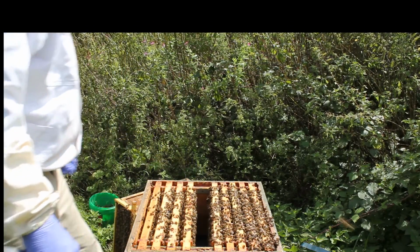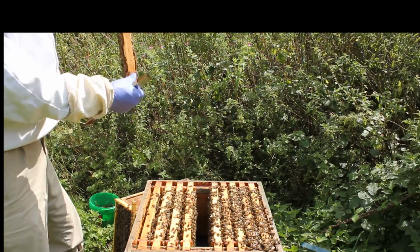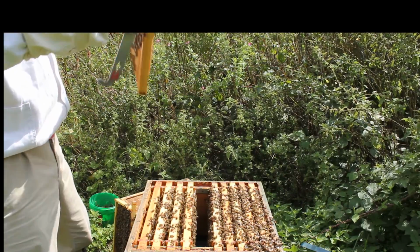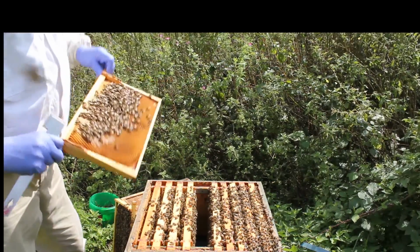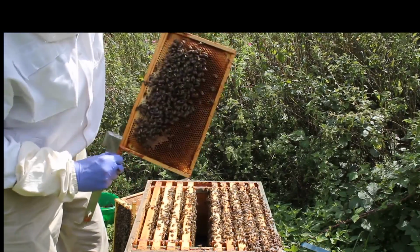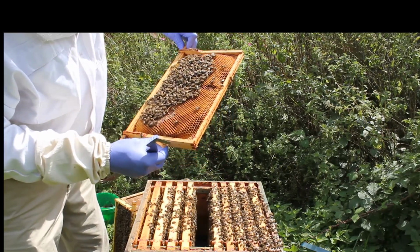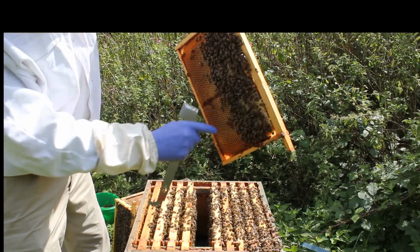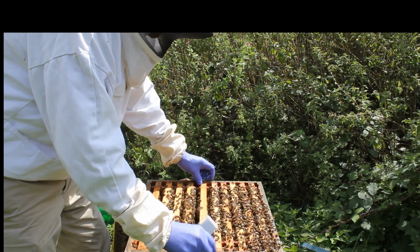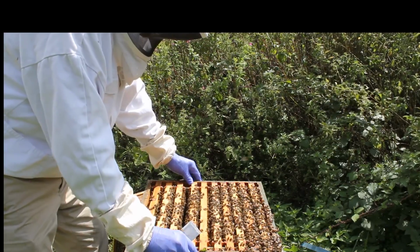So what I'm going to do now is put this one next to the brood here. Although this has got room in it for her to lay. These are all worker cells. All worker cells there. She could lay some eggs in there, so I'll put that next to that brood. And then that'll be a little bit more room.